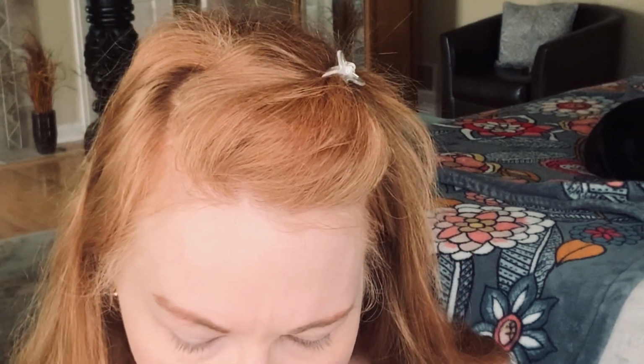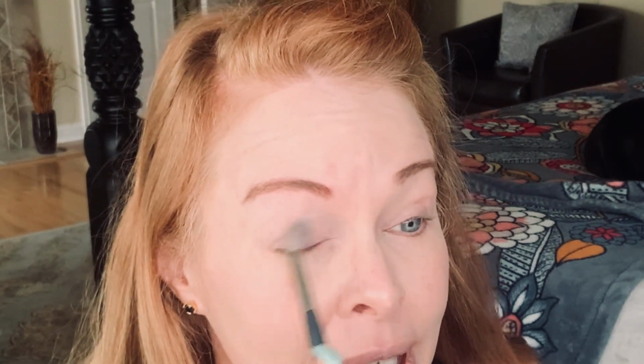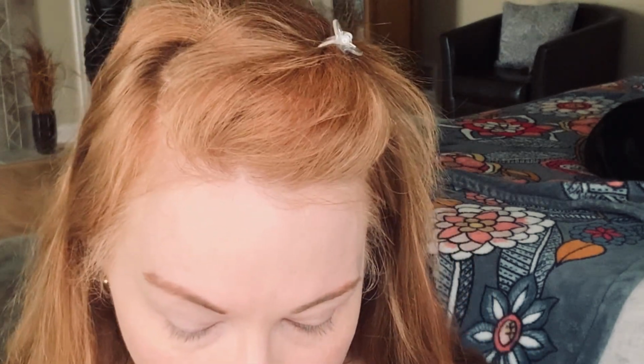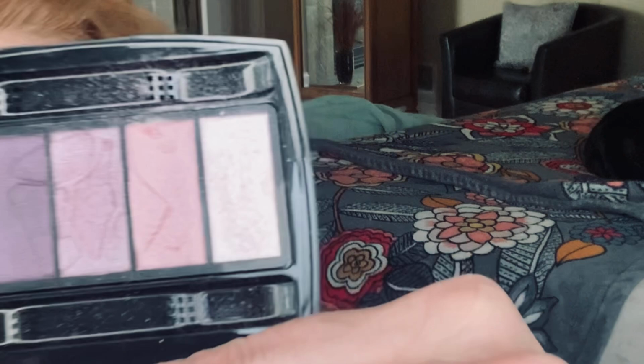It's not sparkly. It is more of a satin finish. It's not a matte. I wouldn't go as far as to call it a shimmer, but it does have a sheen to it, and you can build it. It's very, very light when you first apply it, but if you go over it a couple times, it doesn't look cakey, and it's very buildable, and it gives you a little more of that lavender pigment, and it's not dusty at all. There's no kick up. I'll show you. I wasn't even tapping my brush, and there's nothing all over the palette.